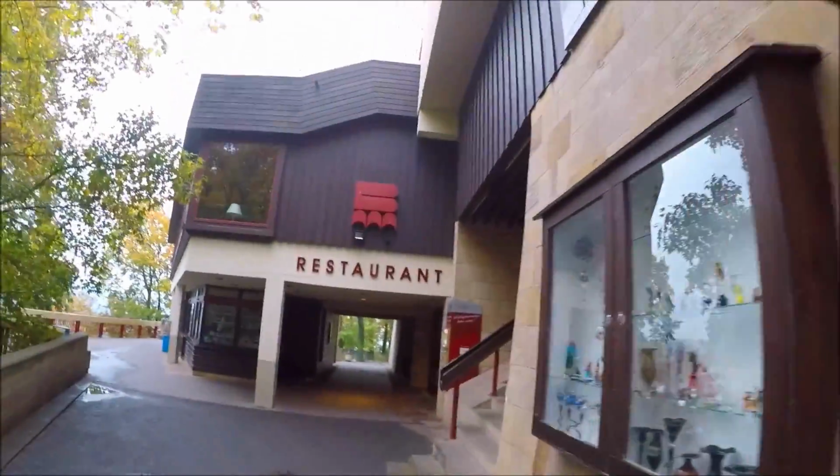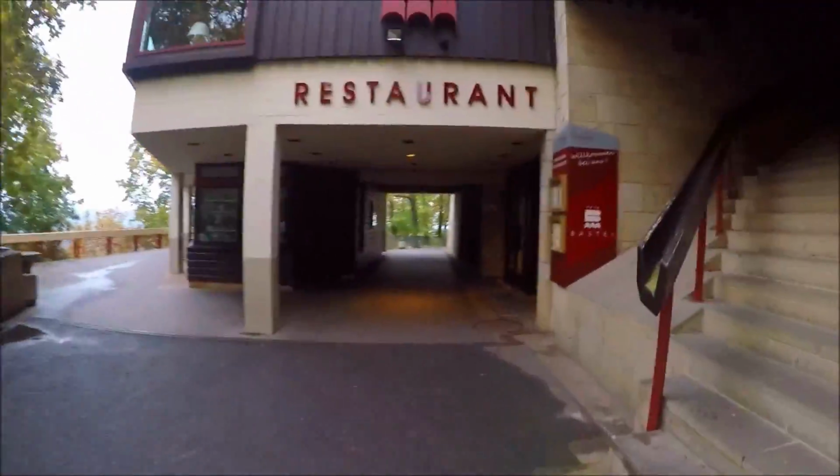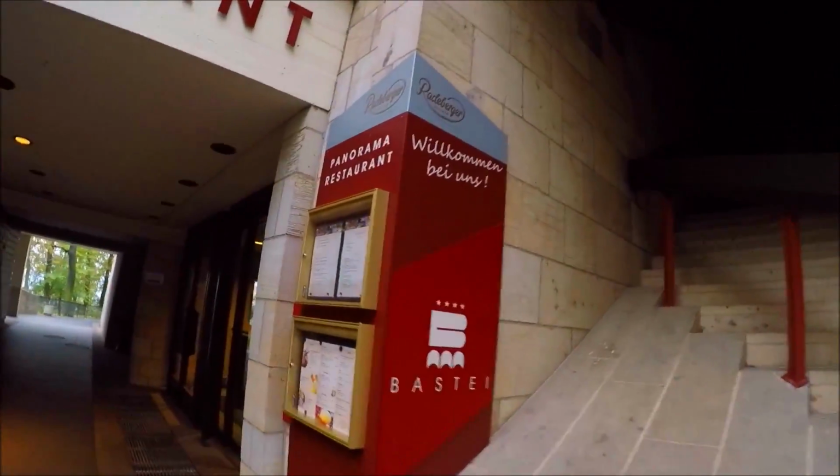I think the best and the easiest way to visit the Bastei Bridge is to find this hotel, Berg Hotel, first.